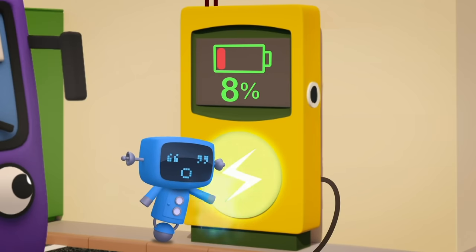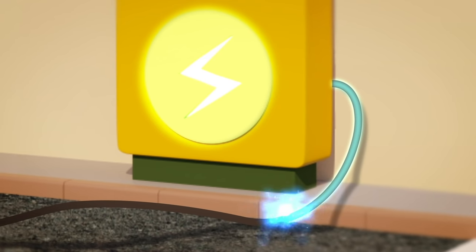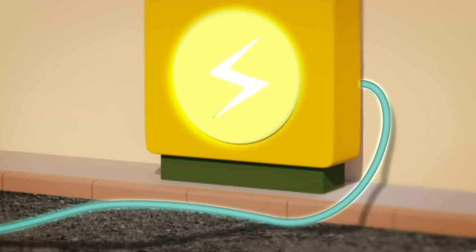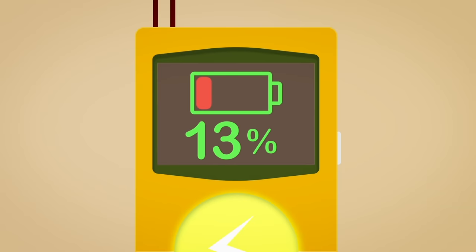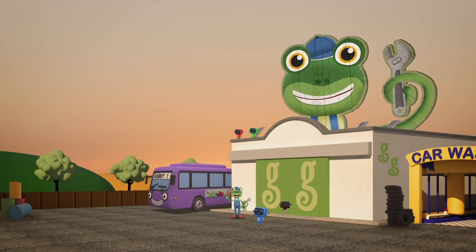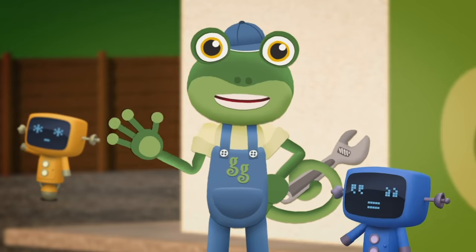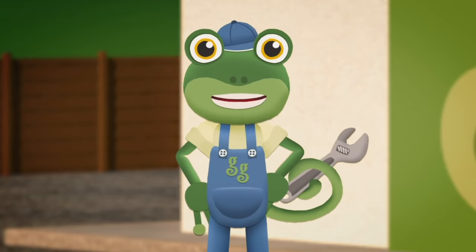Now that Blue Mechanical has helped to supercharge the charger, we should be able to charge Bobby's batteries at record speeds. It's working! Look at those numbers go! 40, 50, 60, 70, 80, 90, 100%! Bobby is fully charged. Well done, Mechanicals! What a fantastic job the Mechanicals have done for Bobby.